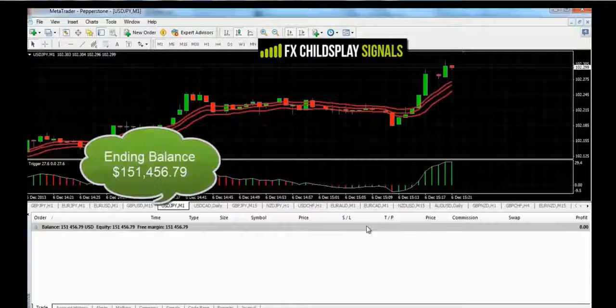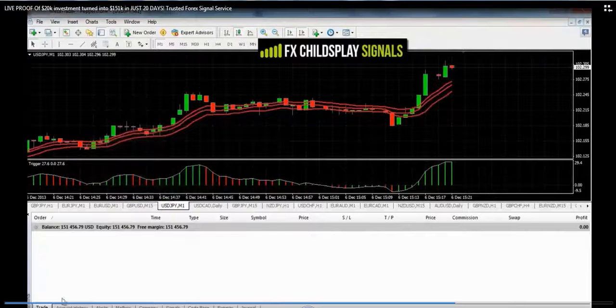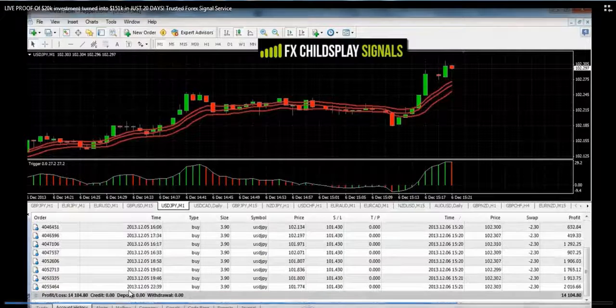It's $151,456. That's amazing. It's so incredible. Also, see the date here that is 5th of December, which is exactly 1 month from the start of aggressive mode.